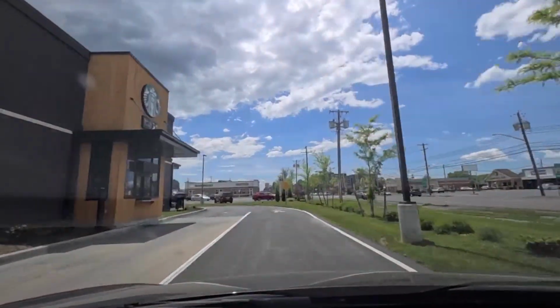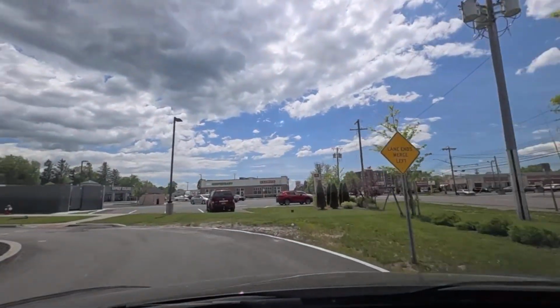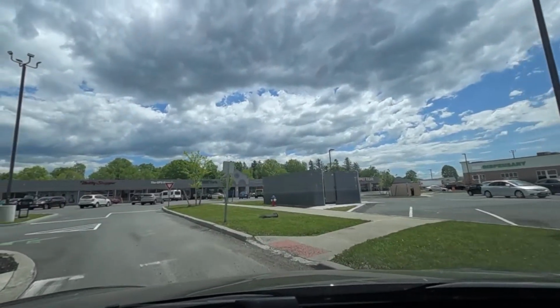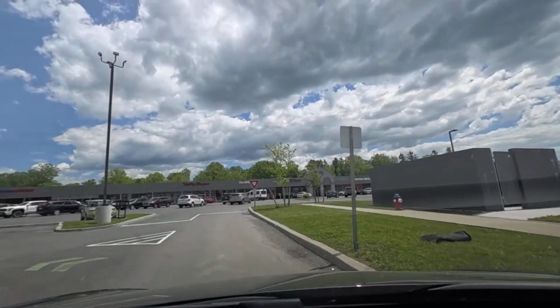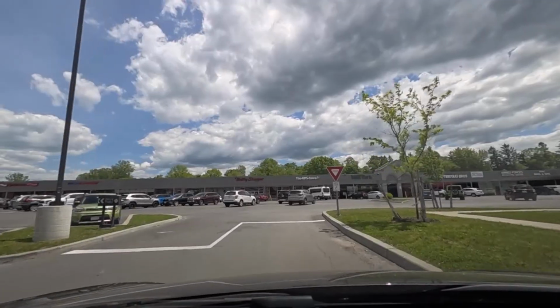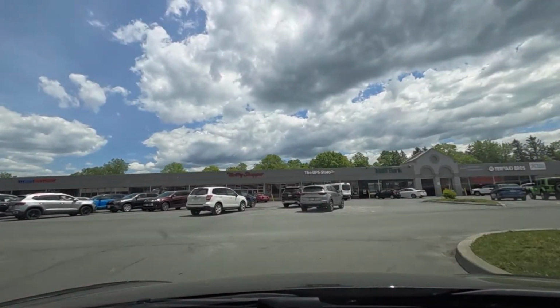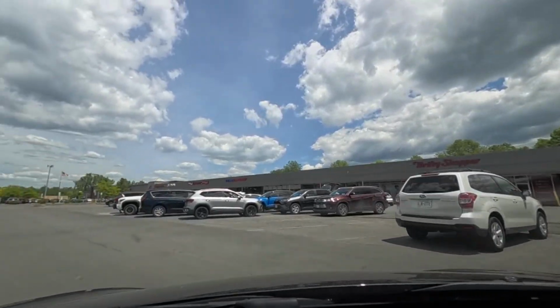Up and running with the GoPro Mission 1 live streaming test, using a Starlink Mini as the internet connection. It's a nice little pothole there. Let me figure out the best way to get out of this parking lot.